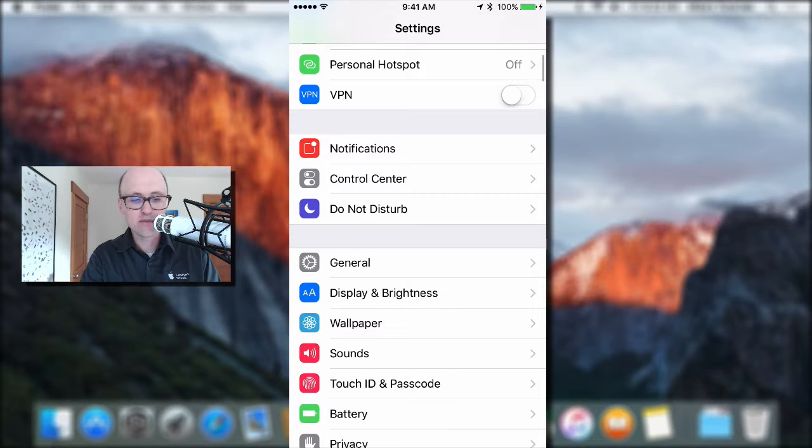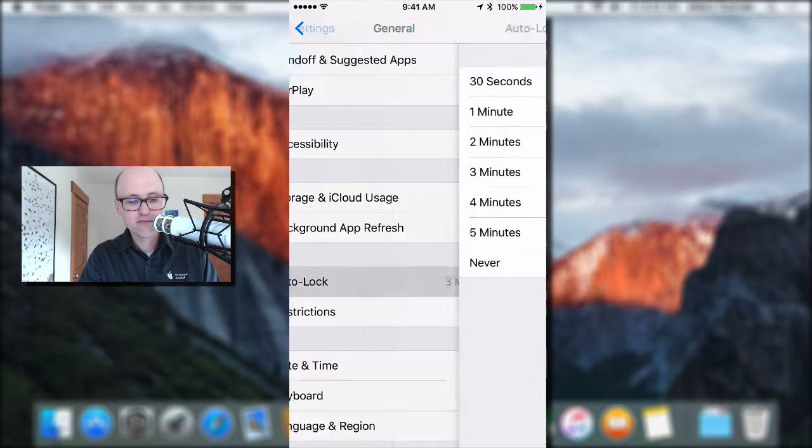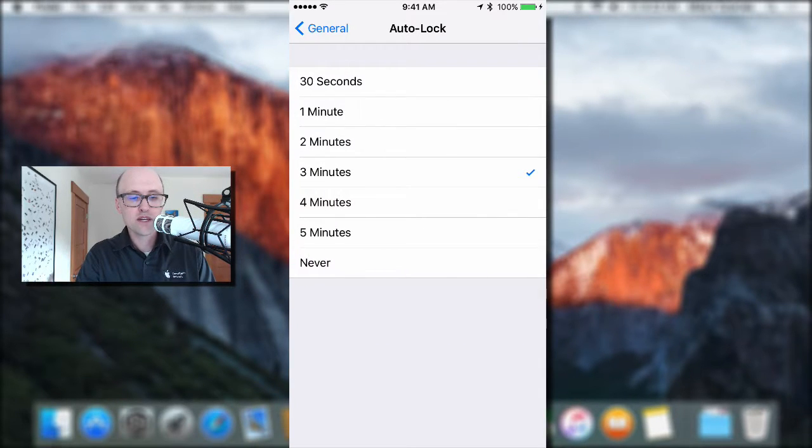If you go back into Settings, into General, and then Auto-Lock, you can set the amount of time before the device locks itself. And if you have it set to 5 minutes, or if you have it set to never, then the screen's just going to stay on until the battery runs out if you don't manually lock it.